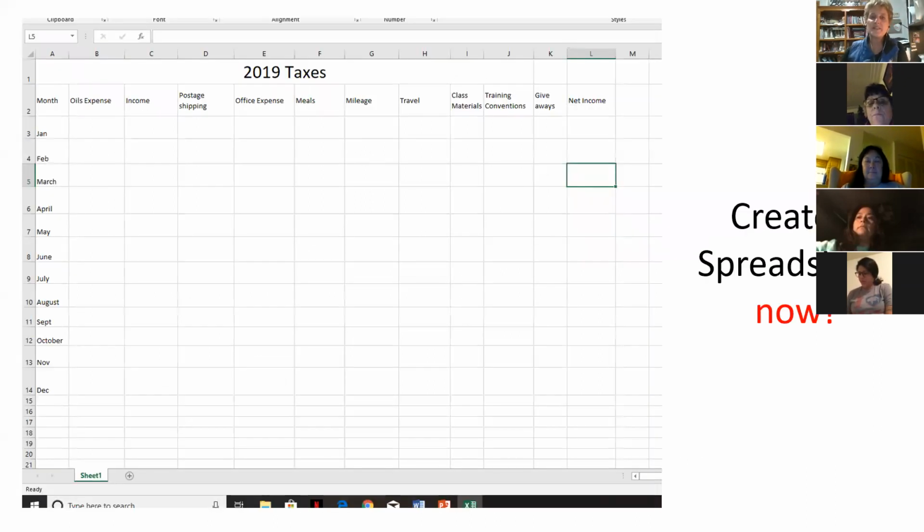Okay. So some of you are spreadsheet people, some of you aren't, some of you are pen and paper people, some of you keep it on your phone on an app. Whatever works well for you, but this is what I do. It keeps my monthly expenses on track. I just started this one today for my 2019 taxes. I want to put in these columns: an oil expense, what my income was actually from doTERRA, and then all of my other expenses throughout the month. And then I can come up with my net income for that month.